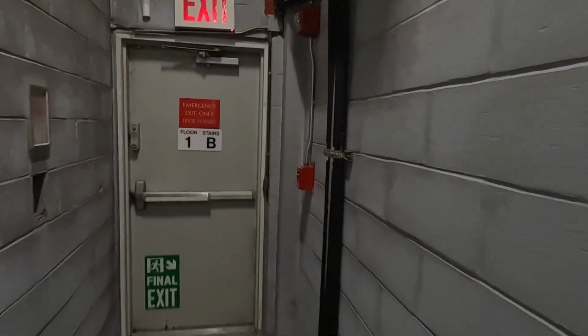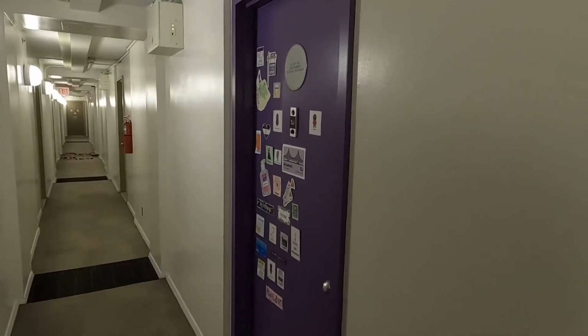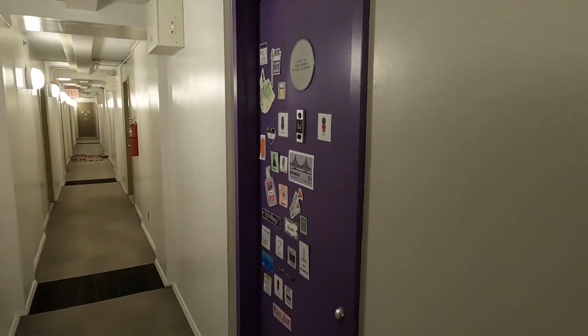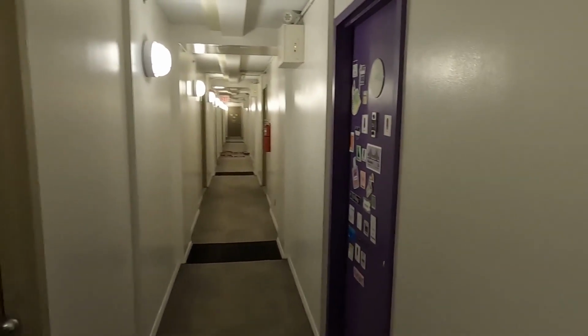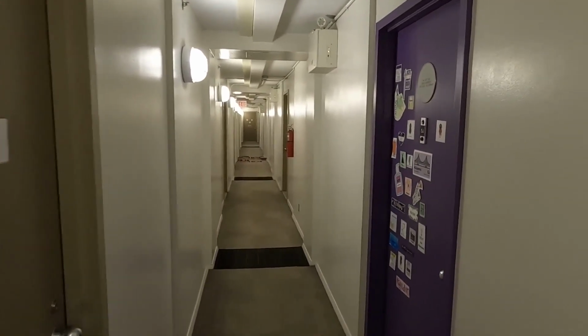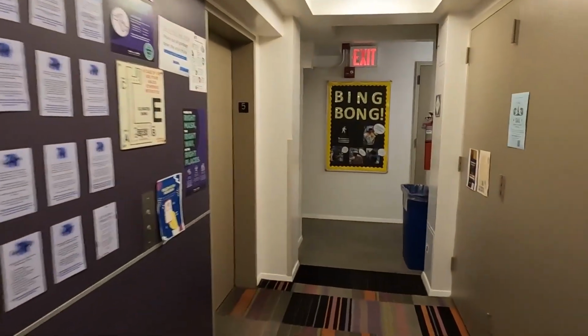If you try to use anything else, you will run into an alarmed door, and you will have to go back. A lot of floors also have RAs, or resident assistants, living there, and their rooms are specially marked with a purple door. Even though RAs would usually live alone in other dorms, like freshman dorms, there's no exception for alumni. Even RAs get suite mates. Finally, you'll arrive at the elevators.